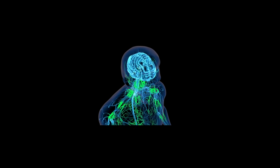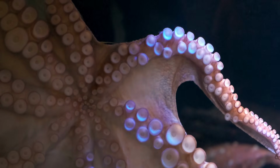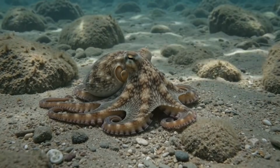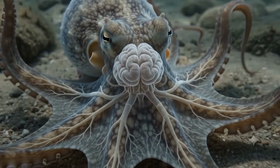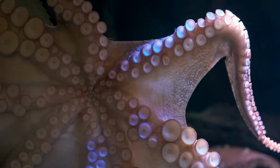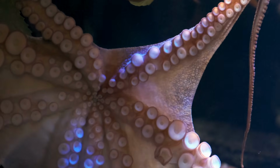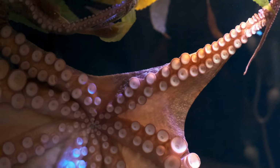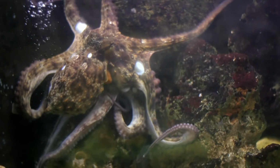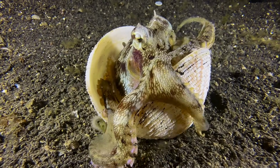Most animals control their bodies from a single central brain. An octopus doesn't. It has a large brain between its eyes, but nearly 2/3 of its neurons are located inside its arms. Each arm can process information on its own, exploring the environment without waiting for instructions from the central brain. It's less like controlling 8 limbs and more like coordinating 8 intelligent partners.